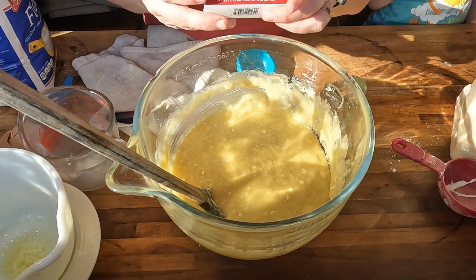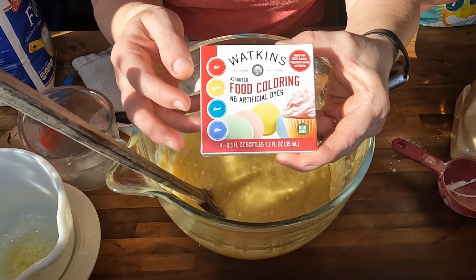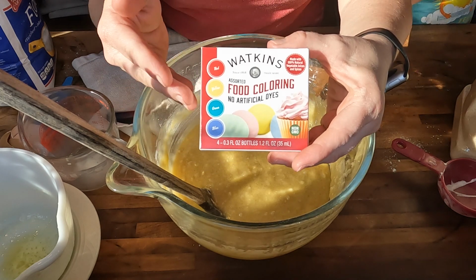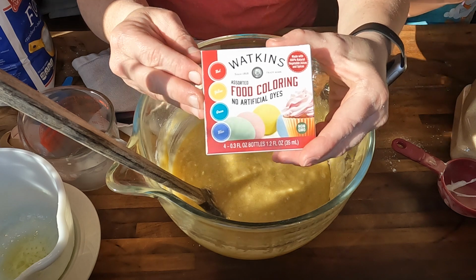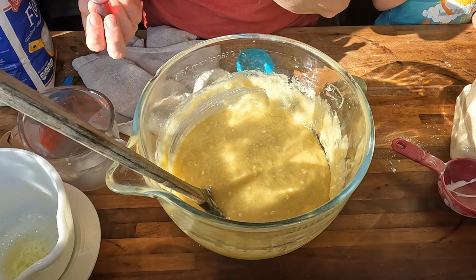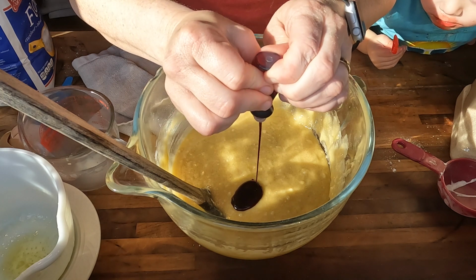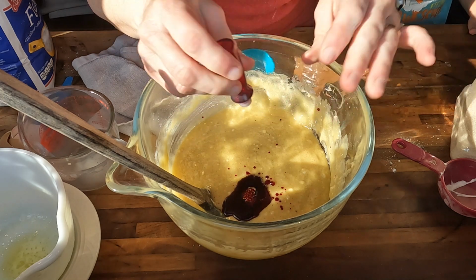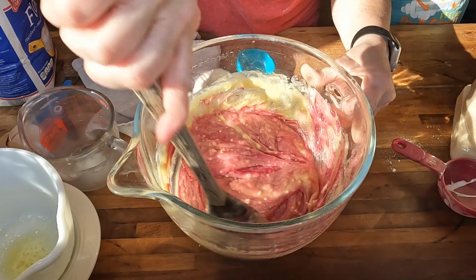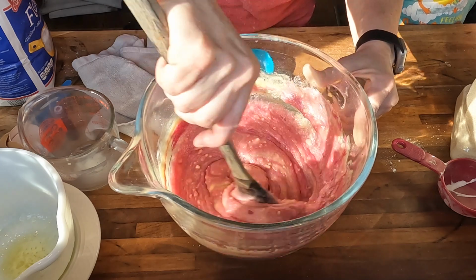I'm not a huge fan of artificial food coloring, but I found this on Amazon the other day and I was so excited. This is no artificial dyes, it's non-GMO, it's all natural food coloring. So I can feel good about putting this in our cake. I know that there's a lot of people who shy away from food coloring because of the ill effects, especially that it has on children. So I just used an entire container. If it's pink, I don't care. Now Mama, she would have cared. I mean, it looks like it's gonna be purple.